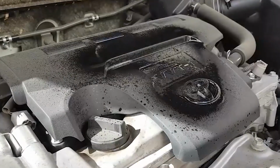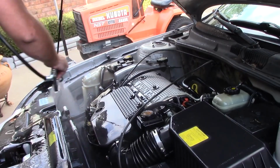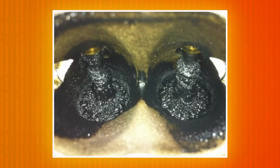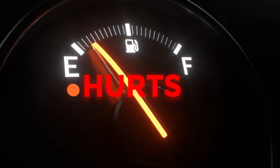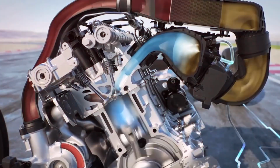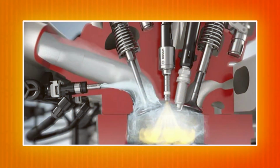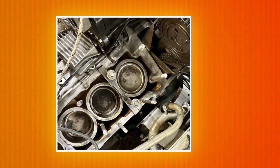Here's something most people don't know. You can clean your engine using water. Sounds crazy, right? But it's actually safe, easy, and effective. Over time, carbon buildup inside your engine slows it down, hurts fuel efficiency, and can cause serious damage. But there's a simple fix: water injection. When water is sprayed as a fine mist into the engine, it turns into steam, breaking down stubborn carbon deposits.